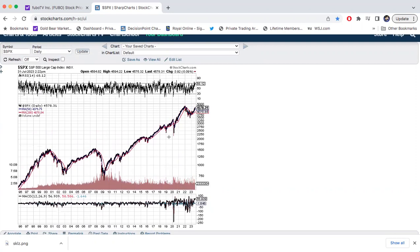So when I look at this, you can see the correction here in 15, 16 as well. If you look at a lot of these corrections, like in 2011 as well, sometimes after these correction lows, maybe you'll get the problem at the previous high. That's when you'll get some resistance happening here. You can see there was a little sell-off in late 2020, when we broke the highs from early 2020 after the COVID crash.